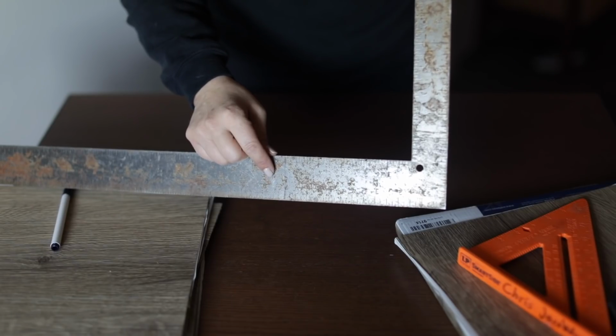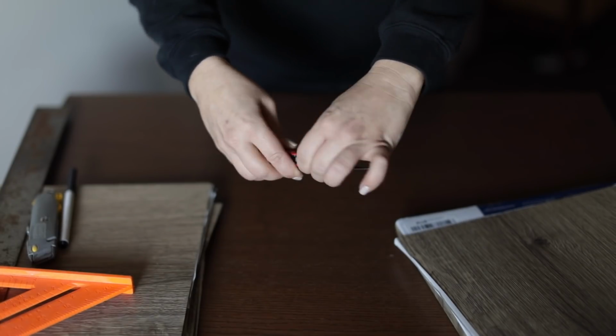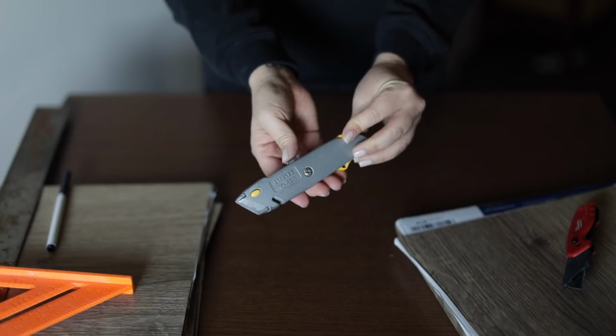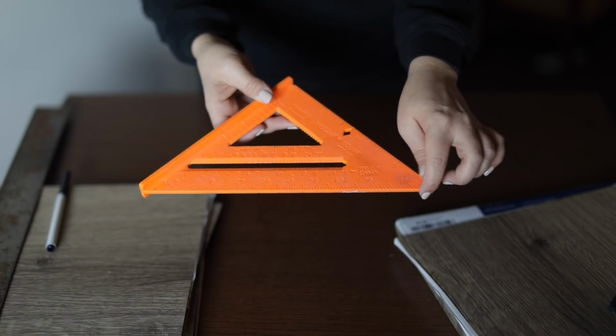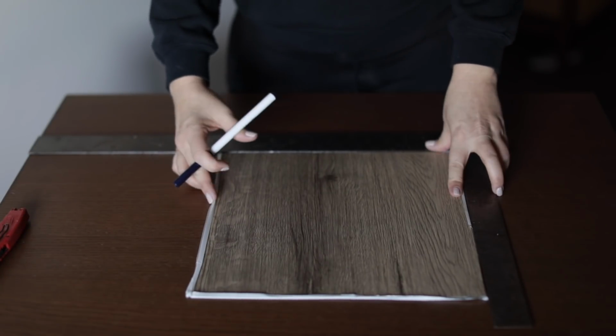A square ruler, a sharp utility knife. I'm using this one, but this option works great too. A speed square with a 45-degree angle, and then a surface to cut them on. Okay, so here's how easy this is.